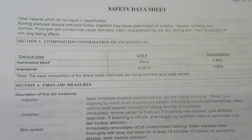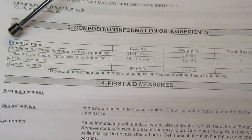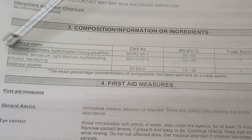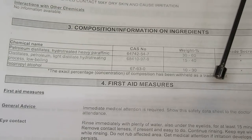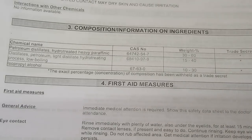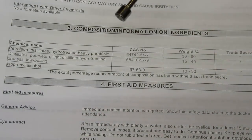If this is Seafoam, if the SuperTech has the same ingredients, same percentages, it's safe to assume it's the same formulation and will work the same as Seafoam. Here's that same section 3 for the SuperTech. You can see the chemicals are completely different. They have no common lines or anything, so I'm left to assume that these two products, while they attempt to solve the same problem, are basically completely different.